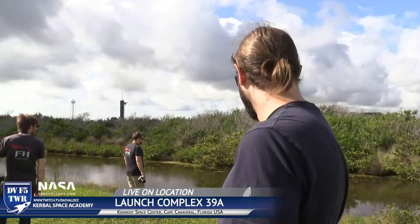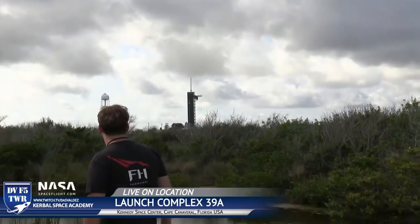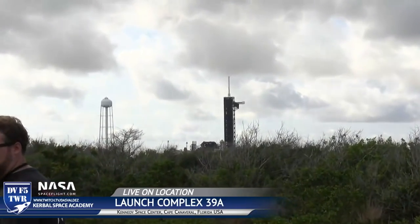We don't know exactly when it's going to go, but it is a 2-hour window that opens approximately 8.5 hours from right now. So again, we have probably about 5 more minutes according to SpaceX at this location. When we shut it down, we are not going to turn the stream off. I'm going to step over this way. We are not going to actually turn the stream off.